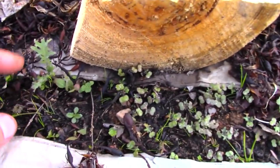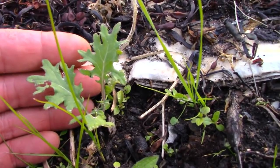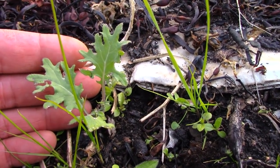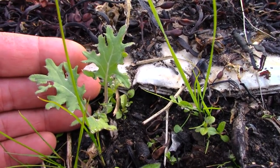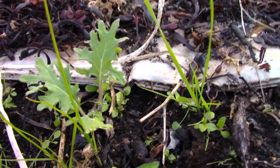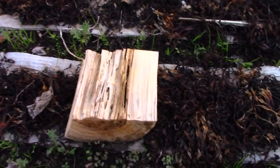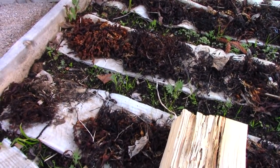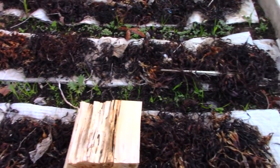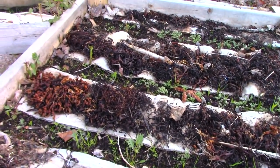But compare the size of these, right? This is the biggest one right there. It's maybe 3 inches high compared to the ones in my cold frame, which are like 12 inches high. Pretty stark difference. Anyway, these will be fine, and these will come along a bit later. But certainly if you want to get food on the table a little bit sooner, it doesn't hurt to create some sort of microclimate in your growing environment.